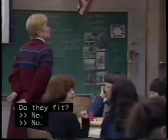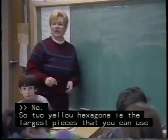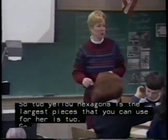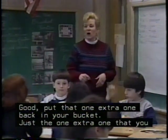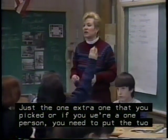No. So 2 yellow hexagons is the largest pieces that you can use for her is 2. Good. Put that one extra one back in your bucket. Just the one extra one that you picked. Or if you were a 1 person, you need to put the 2 back.